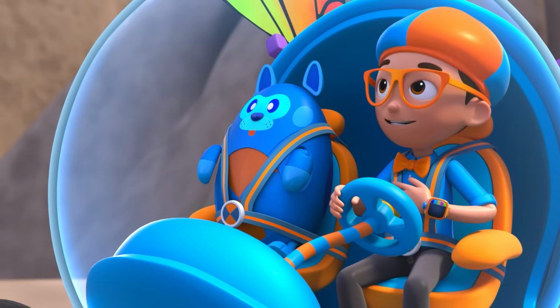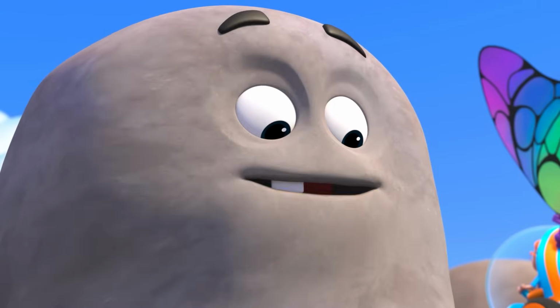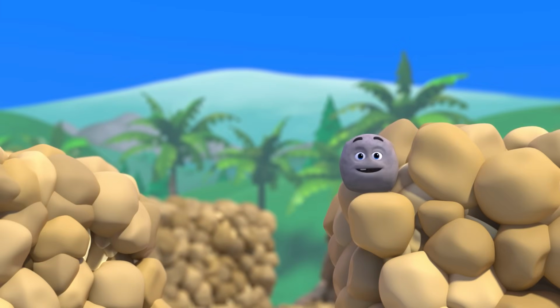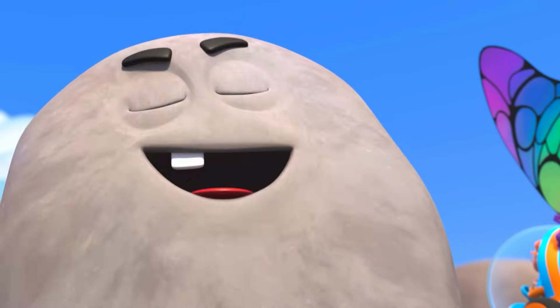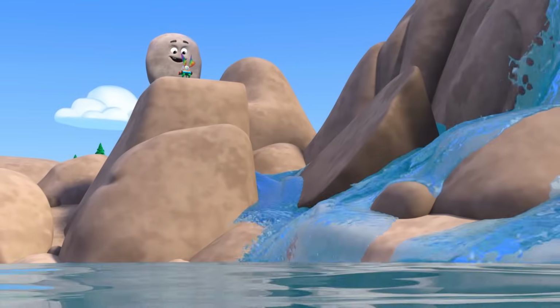Hey, it's me, Blippi, and this is Debo. Hey there, I'm Wayne the Boulder. I just woke up from the best dream. I was a grain of sand living atop a sand castle in a beach paradise. That's so cool. And I want to make my dream a reality. Erosion is a process that usually takes millions of years. But let me break it down for you.